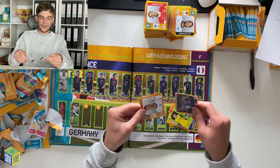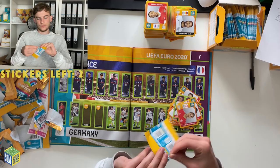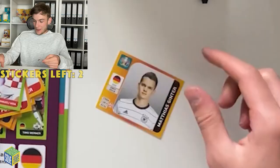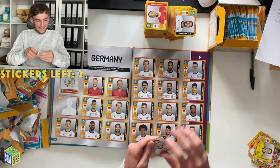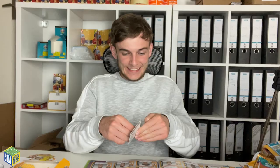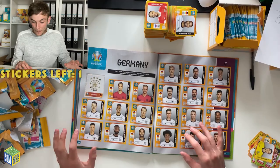7 hours and 22 minutes since we started. Oh my goodness. What a roller coaster ride this has been. Yes! Matthias Ginter! We just need the one sticker now. Yes! Woohoo! Right, Matthias Ginter, mate, you are going right there. Now that means we've got one sticker and then we complete with one more sticker.